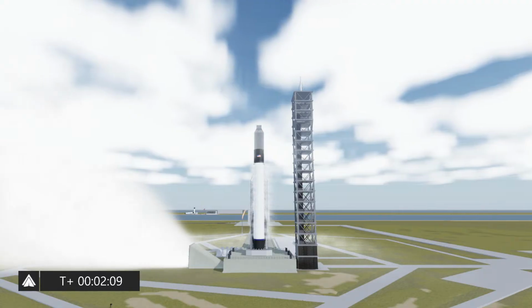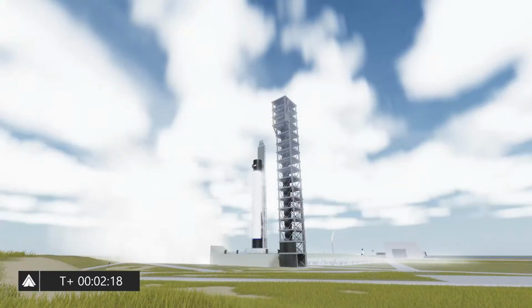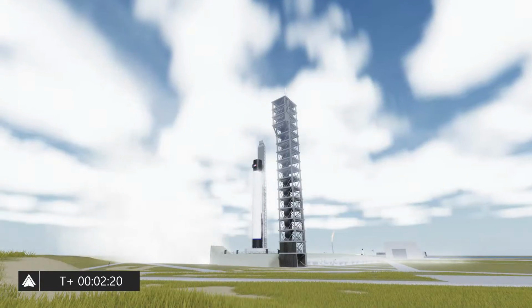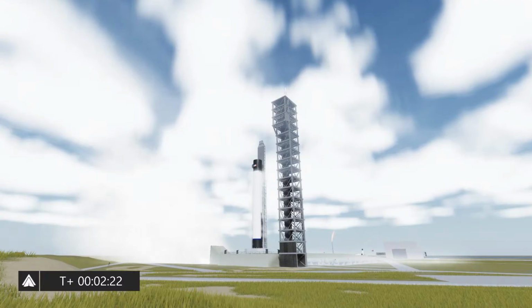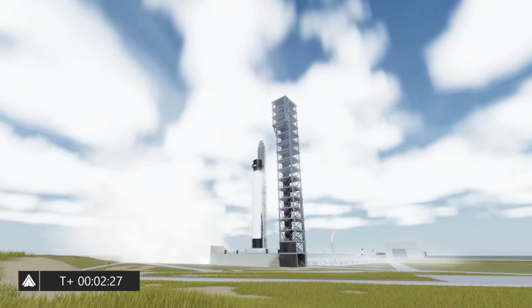Seems like we did get an update that all 7 engines were successfully lit during the static fire. Now, the sound for me personally wasn't great, but it seems like the engines did ignite successfully and without any issues. So that's great news. Yeah, this is what we wanted to hear.